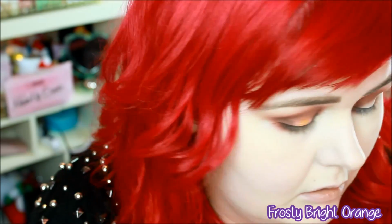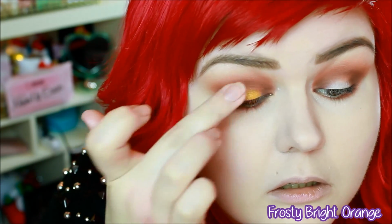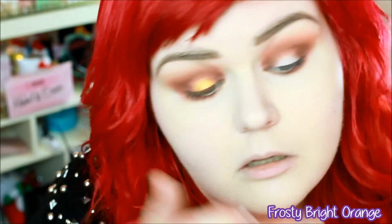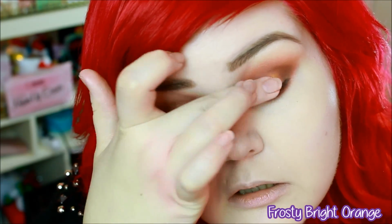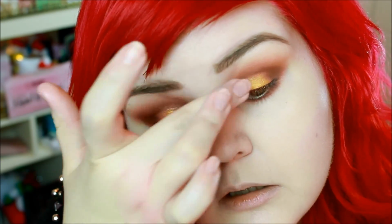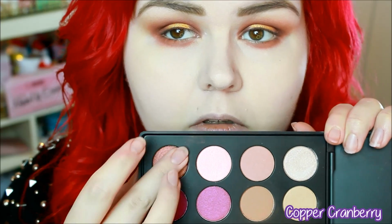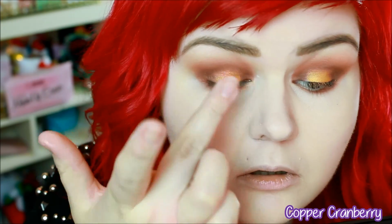Now we're going to use this really frosty, shimmery, bright orange shade. You can stop with this one if you want, but I wanted to tone it down a little bit because I really wanted a copper shimmery look, so I ended up putting the Copper Cranberry shade on right after this. I'm just tapping that onto the center of the lid, just where that blank space is. And here's that Copper Cranberry shade, and just tapping that right on top.